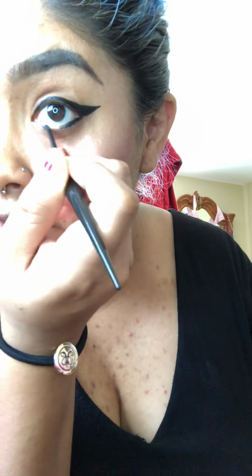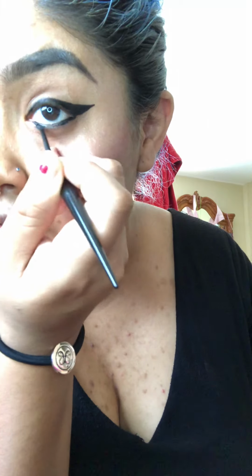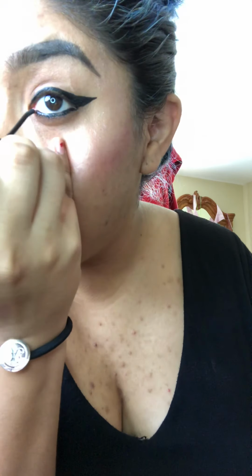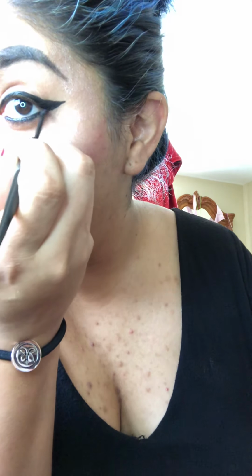It is a liquid liner, and I really like it because it doesn't smear, as in like a gel liner or something. Those tend to smear on me. Maybe my eyes are really dry. They're not watery, but for some reason they tend to smear, so I don't like it. And this one, I've kind of been able to work with it to where it doesn't smear. So yeah.